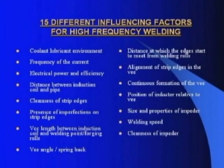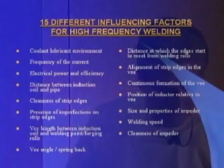Alignment of strip edges we'll talk about, continuous formation of the V, which is very important, we'll talk about that. Welding speeds and the cleanliness of the impeder. All those things we're going to talk about today, and I've got it narrowed down to about 4 or 5 different things, and we'll talk about those as we go through.